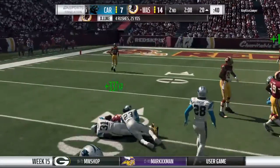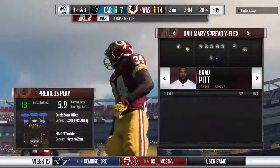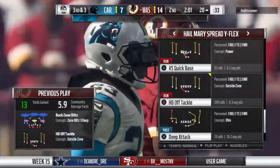And he's able to get it to the edge of the red zone at the 20-yard line. 13 yards on the pickup, and that's going to bring up a third down.